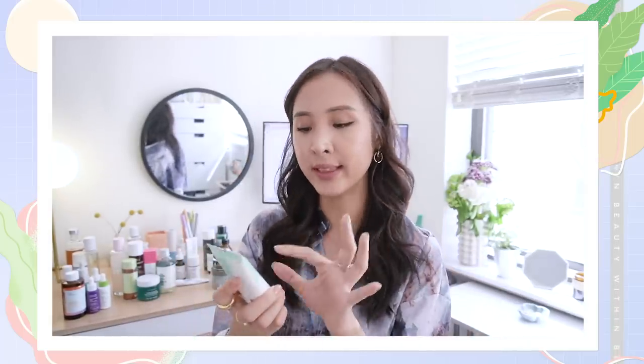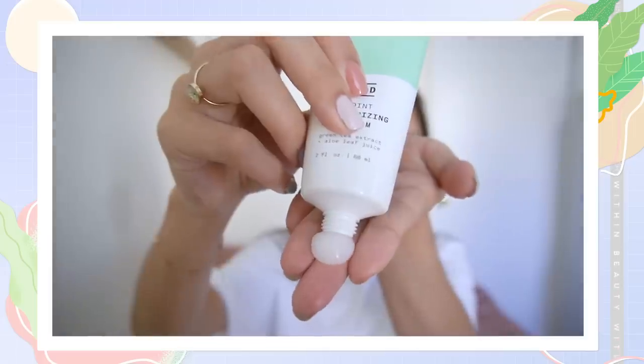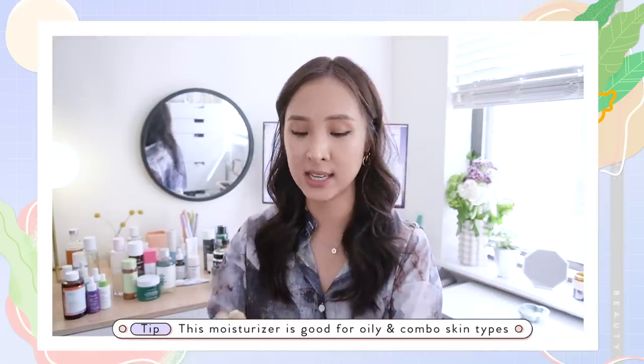And then if you're looking for something that's hydrating and also really affordable, we love the Versed Dewpoint Moisturizing Gel Cream. And this one has green tea extract as well as aloe vera. One is an antioxidant, one is really great at hydrating the skin naturally because aloe vera is basically completely made up of water. And this is a gel cream consistency. I would say this is really great for people who have oily skin, combination skin, and possibly even dry skin for the summers, because it seeps into the skin without feeling oily. If you have oily skin, you just don't want that feeling of stickiness.